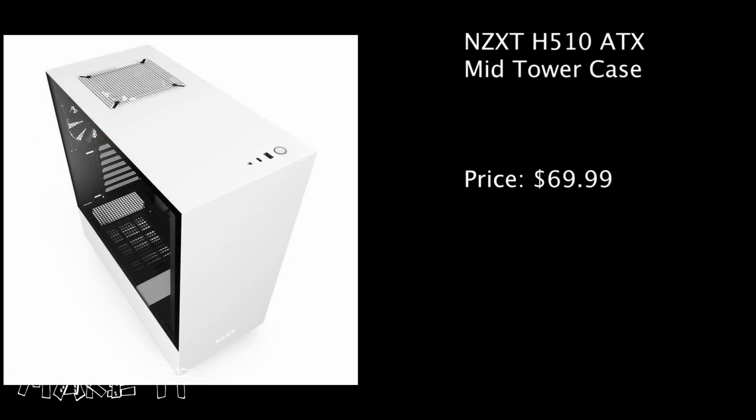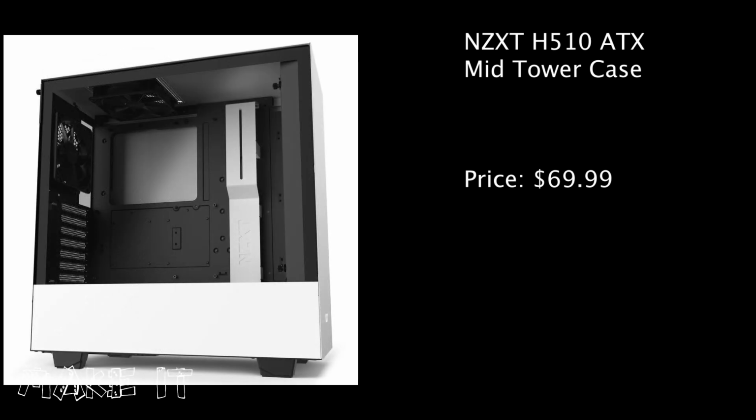Final thing we have to look at is my case, and I decided to go with the NZXT H510 mid-tower case. I only went with this one because of price, but also I'm a person that likes that clean, modern aesthetic look, and this is the kind of case it gave to me. Now, I did like a blue version that they offered, but unfortunately it was out of stock.